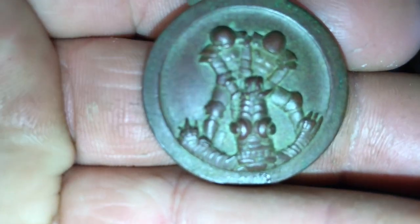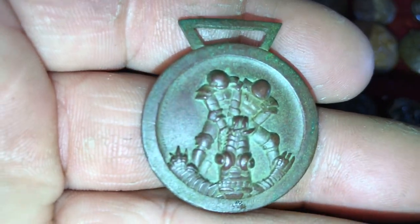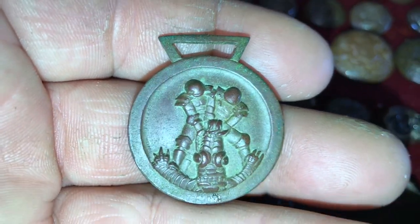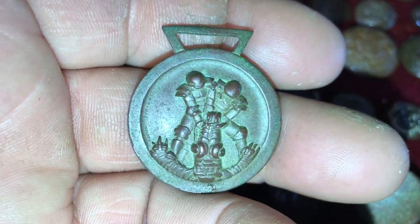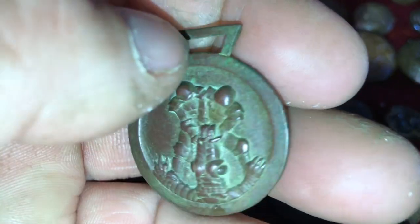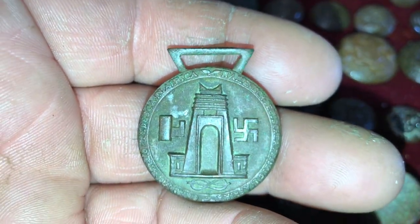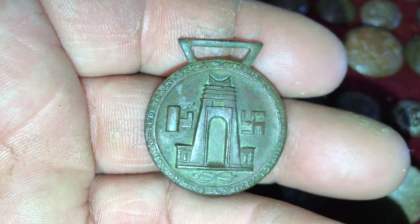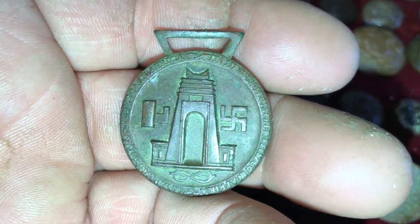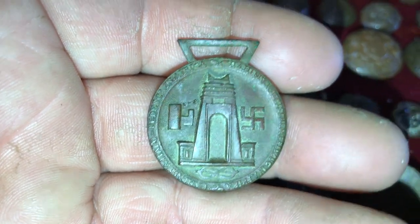So this is an Italian chap and a German chap wrestling a crocodile. Now apparently that crocodile represents the British rule. So yeah, Italy handed these out. The Germans wore them. But when Italy surrendered, Germany denounced everything to do with Italy, and they recalled every single one of these medals and destroyed them. They melted them back down and put them back into ammunition and guns and all that sort of stuff. So they were all recalled. No one was to hold on to them.